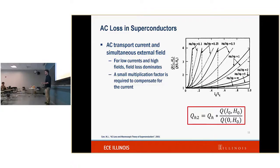The science here is a little fuzzy. A lot of it is experimental data that has shown that depending on the magnitude of current and depending on the magnitude of field, you're going to get some multiplier. So over here we can see a quick graph that shows, okay, if we have 1/10 of our saturation field, and we have, say, 1/10 of our saturation current, then we're going to take our saturation field loss equation and multiply it by a factor of 4.